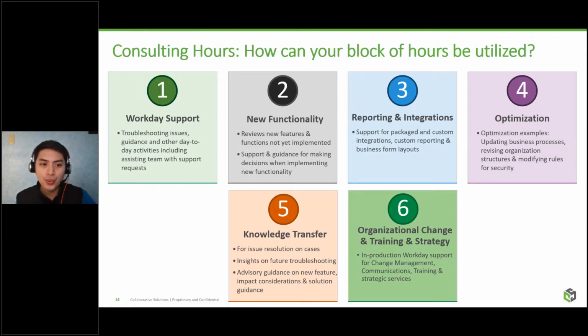We also perform optimization work and knowledge transfer on all items. The empowerment and teaching back to your team is a goal for us on each and every ticket. And finally, we can also leverage hours for organizational change, training, and strategy support. Configuration is only one step of the equation. Successful rollout and incorporation into your organization goals is another area we can provide value.